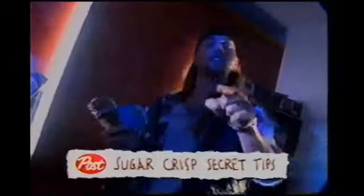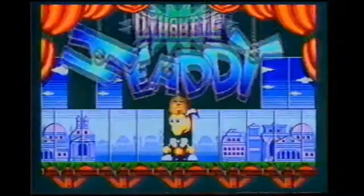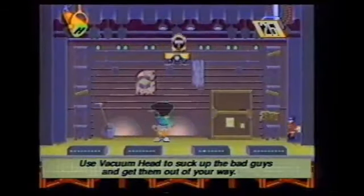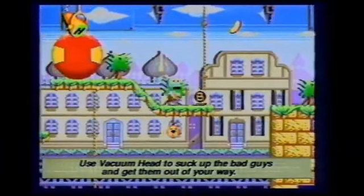Well, it's a new character from Sega called Dynamite Headdy. And here's some Sugar Crisp secret tips that'll show you how to play. In Dynamite Headdy, you have more than 15 heads to choose from, each with a secret weapon. Use Vacuum Head to suck up the bad guys and get them out of your way.